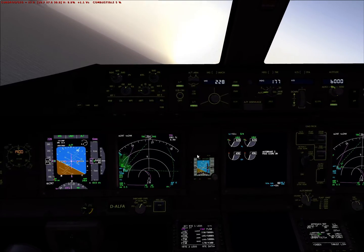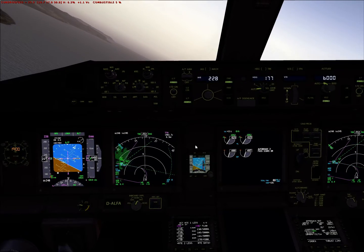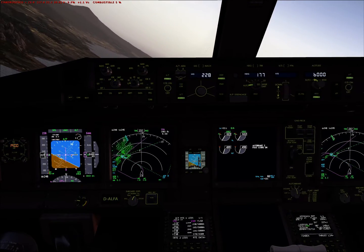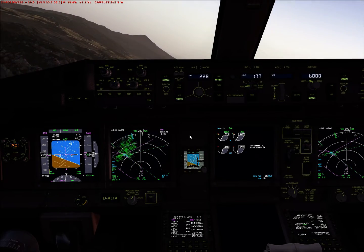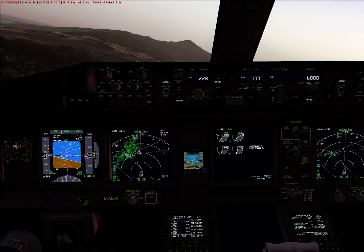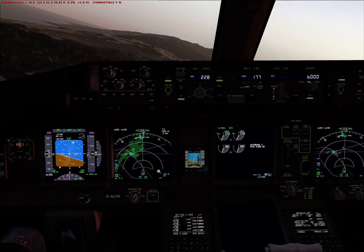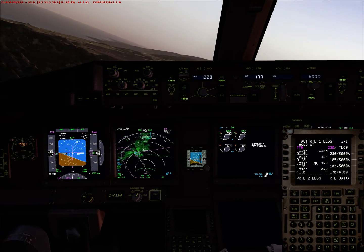Well, hello, back to the cockpit of the 777. Today I'm going to show how a go-around is executed during an automatic ILS approach on the 777. So make sure you watch the description below and you take the approach chart to Tenerife North to have a look at how the missed approach of this airport works. Particularly it is the ILS Zulu to runway 30.